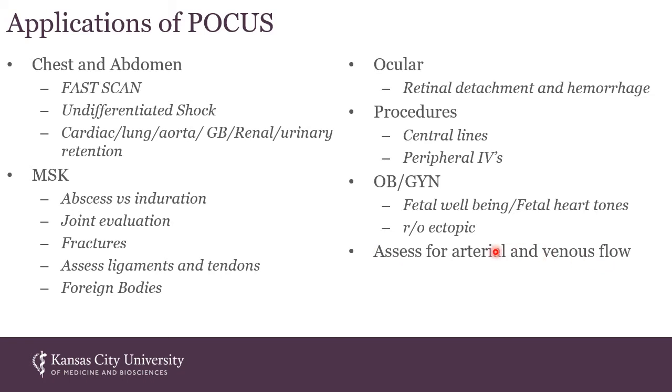And the same is true of looking for DVTs. Again, this is something that I have not been trained to the point that I'm comfortable doing with my point-of-care ultrasound. So I order a formal ultrasound to do this. And again, many of my colleagues will go ahead and use their point-of-care ultrasound to rule out DVT and look for arterial occlusion and such.